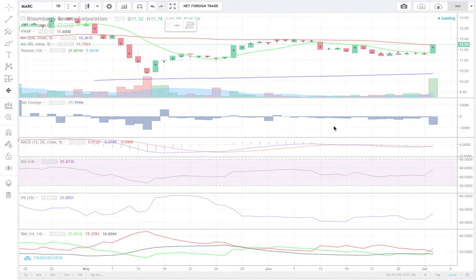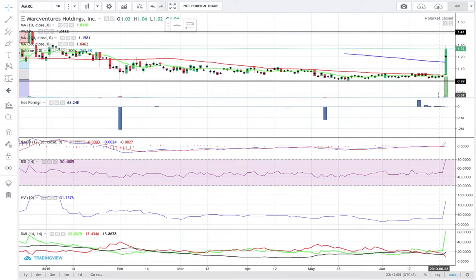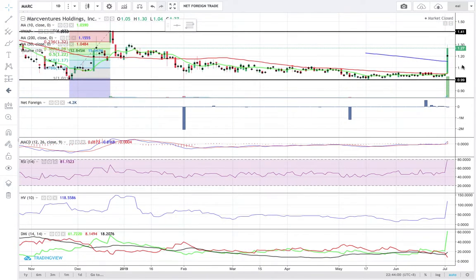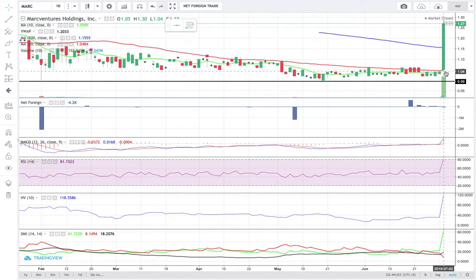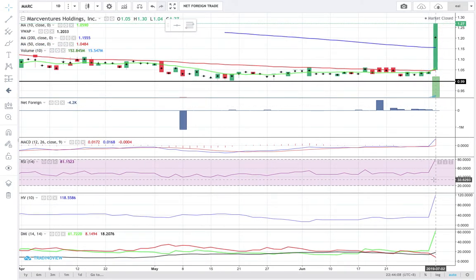Next, we have MARC. MARC closed today at 1.27. Support is at 0.99. Resistance is at 1.41. Because of this significant price action driven by this towering volume, expect that all these indicators that are dependent on price movement will steeply point towards the northward direction, and that's what we're seeing right now. Take a look at the last line of RSI, historical volatility, and the positive DMI.